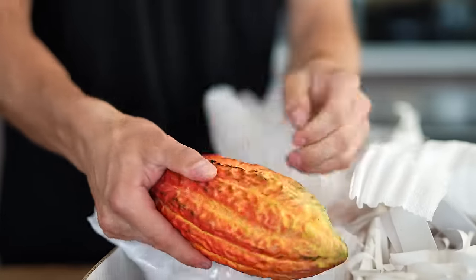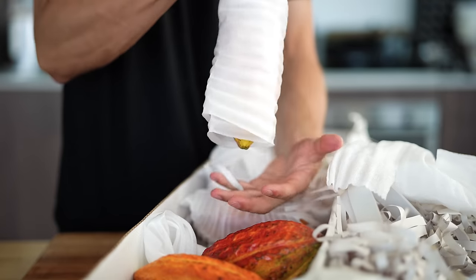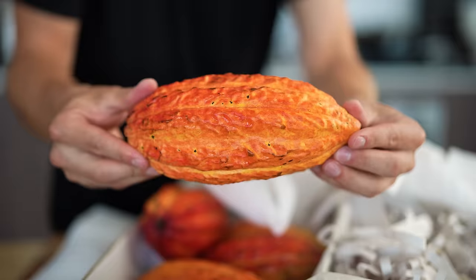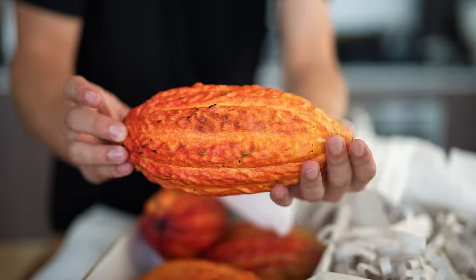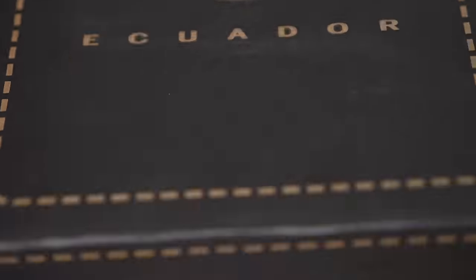I absolutely love the fact that they're all different colors, shapes, and sizes. They really are beautiful. And looking at all these already makes me really miss that incredible, incredible farm we've visited. Now that we've opened that first box, let's remove the second lid.